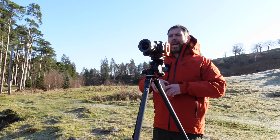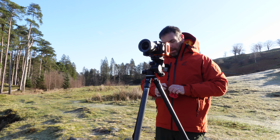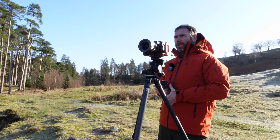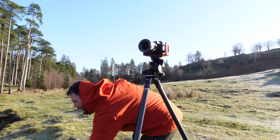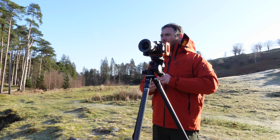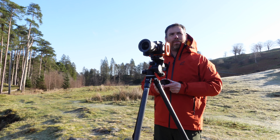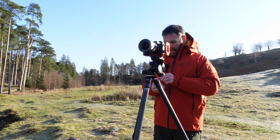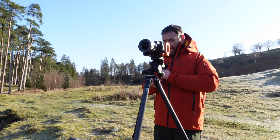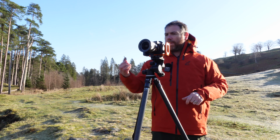But I think what I'll do is, again, I'll use the 10-stop filter again. Just because it's so bright and it's so harsh. And smooth a bit of that water out again, just to simplify it a bit more. Because I think, to be honest, there's already quite a lot going on here. And I think if you've got that detail left in the water, it's just going to complicate the scene more than it needs to be, I think. So yeah, 10-stop filter back on.